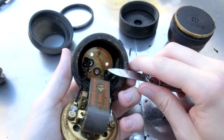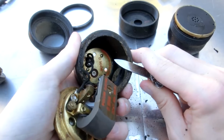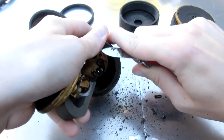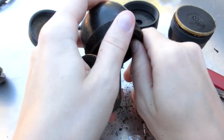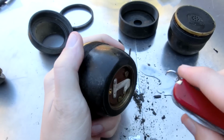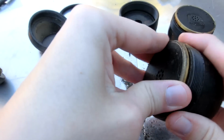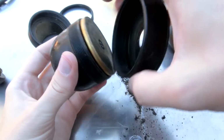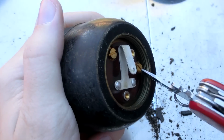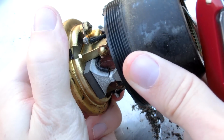Well, since I have this open, I'm just going to go ahead and clean off these remnants of the gasket so it doesn't mess anything up. Finally got it. Those were pretty tricky. Well, let's check this one just to see if it's the same. Gasket's falling apart just like the other one.